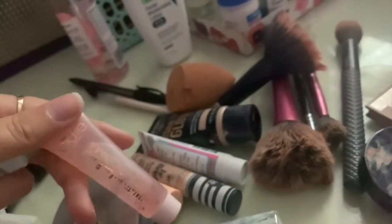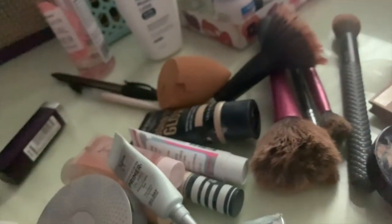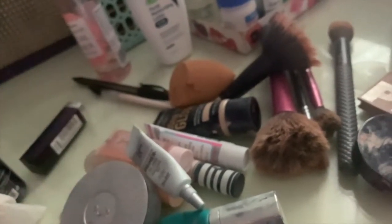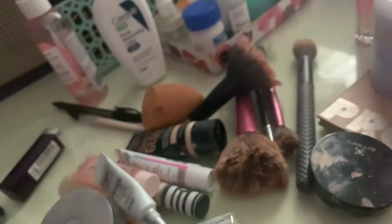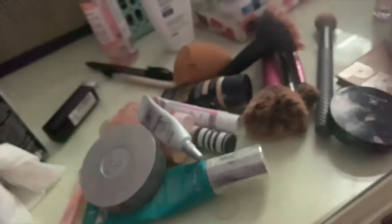I also have a Ciate that I just got in Ipsy, and then I also have a Cosmetics. These are not my holy grail primers, but I will be using them up. Actually, I'm almost out of a full-size primer, so once that happens, I'll try to use these up. And I'm gonna clean up this drawer and then put everything back in. Then we'll go through the next drawer.